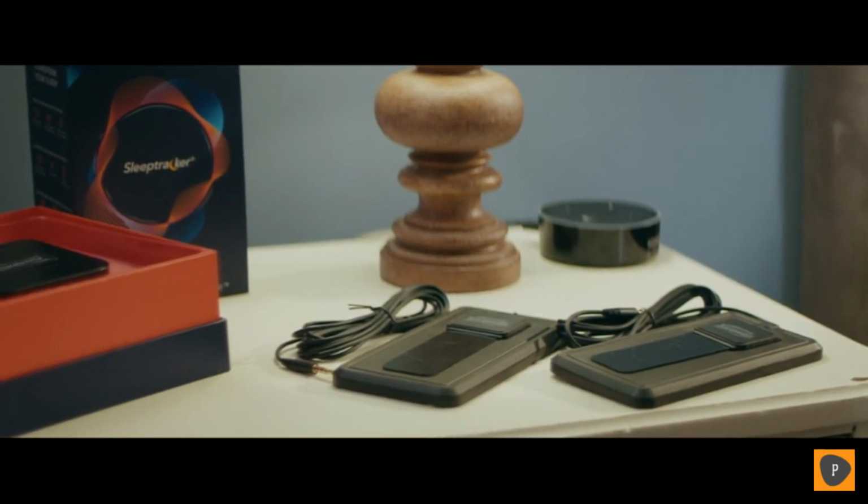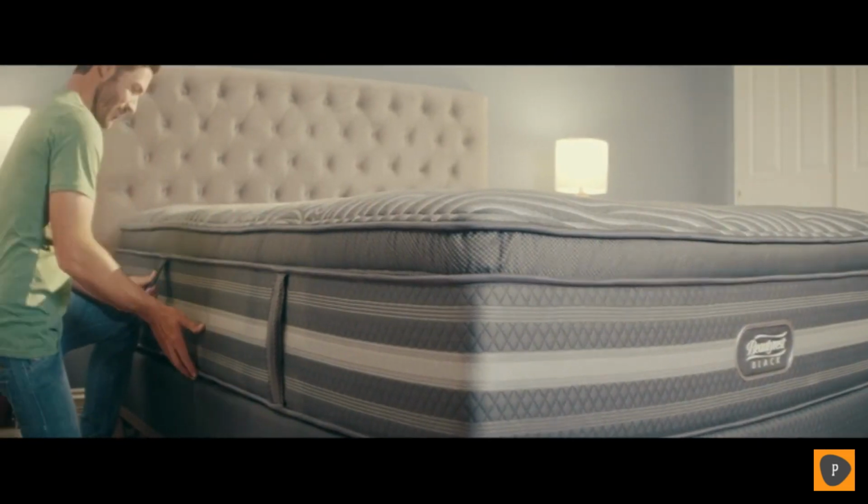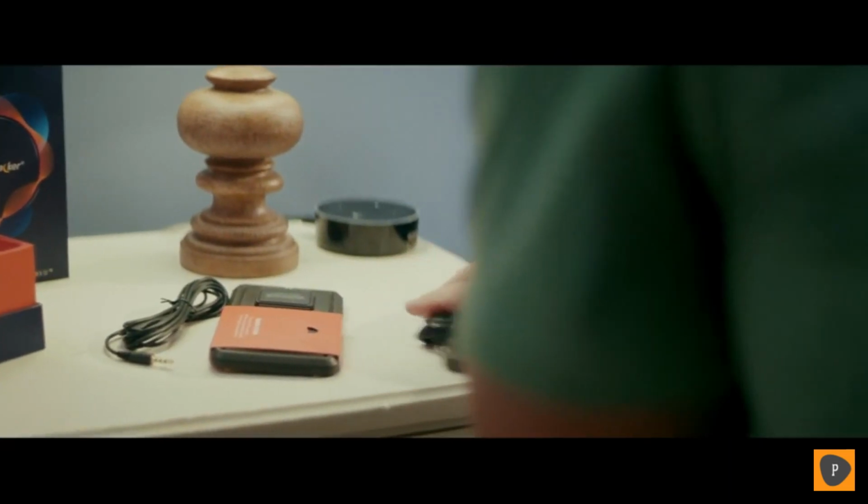With the Beautyrest Sleep Tracker, you can. One monitor for you, and if you need it, a second monitor for your partner are placed under your mattress to analyze your sleep, including breathing rate, heart rate, and motion with pinpoint accuracy. No watches or bands required.